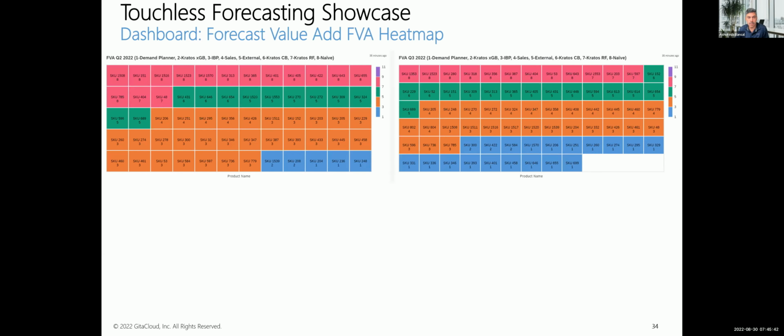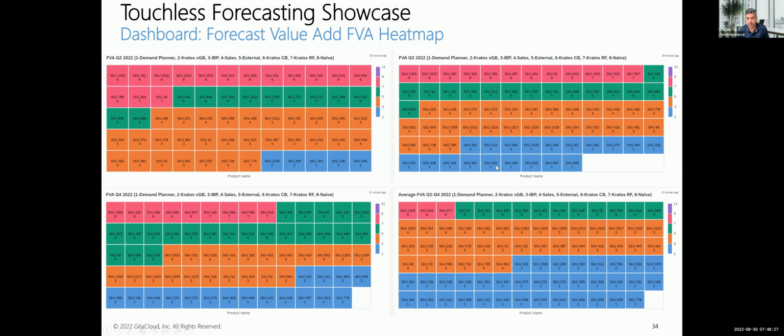This is the last point I wanted to make. We also have an FVA heat map to say, well, at a SKU by SKU level, who's winning most often. And if you think of these numbers, 1 being demand planner, 2 being Kratos, 3 being IBP, 4 sales, 5 external, and so on. You can see in Q2, IBP is winning a lot of SKUs, right? Where it is simply the most accurate signal. In some cases, you can see the naive forecast winning, or in some cases, other models are winning. But this pattern you can quite clearly see when you go from Q2 to Q3, it changes rapidly, right? So now there's a lot more ones in the picture, meaning demand planners are more accurate on many more SKUs. So this is the dynamism in the data.